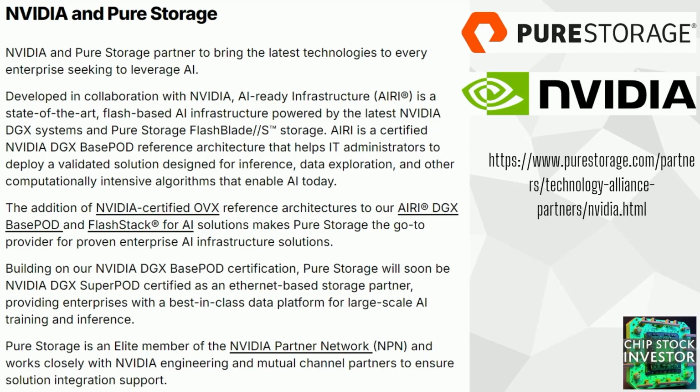And so Pure Storage has been working on developing purpose-built storage systems that pair nicely with NVIDIA's DGX and later on some of their newer systems as Blackwell starts rolling out. We expect to see some announcements eventually around that as well. Pure Storage is an elite NVIDIA partner network member.